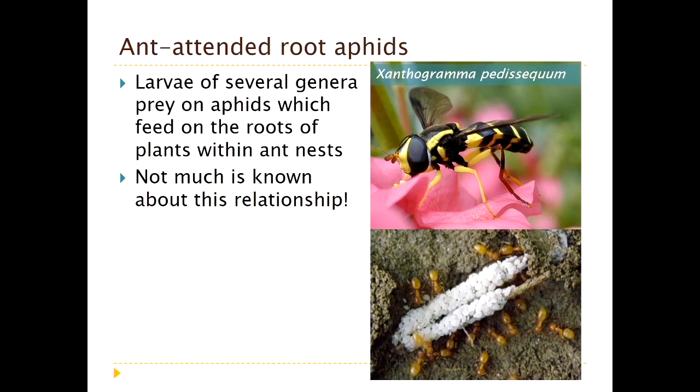Some of them like ant-attended root aphids. Now, if you lift a plant up, classic one, I lifted a load of dandelions out of my allotment. It tells you how often I do my allotment. I had some nice big dandelions. Lift them up, and there are lots and lots of root aphids on the dandelions. Ants will tend those aphids. And we think, in fact we know, that there are a range of hoverfly larvae that actually go for these ant-attended root aphids. What we don't know is quite which species of ant they're associated with, and precisely how they actually manage themselves, because the ants do not want the hoverflies eating their dinner, because the ants are busy taking sugars from the aphids.